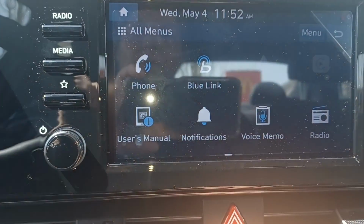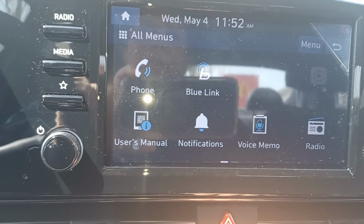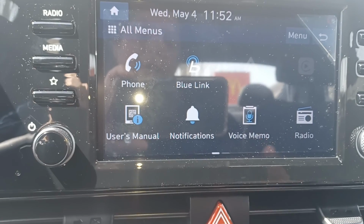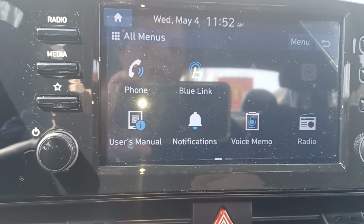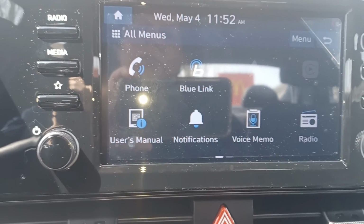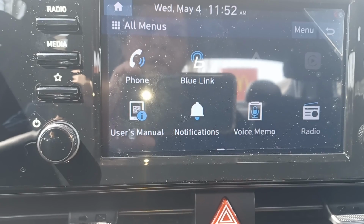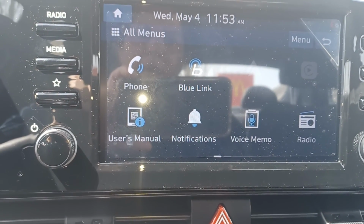So you got your Blue Link, of course. Blue Link is a fantastic little item that comes with the vehicle. It's pretty impressive. You can start your vehicle, preset it so the heated seats and heated steering wheel turn on. You can run it for 15-20 minutes, however long you want to run it for in the wintertime. It gives you walking instructions to your vehicle, all that good stuff. It's very handy to have.